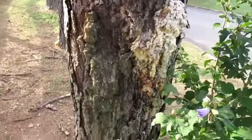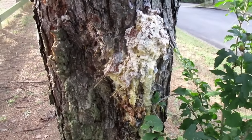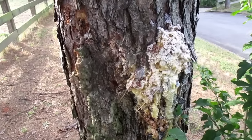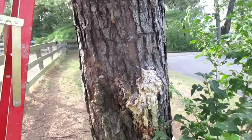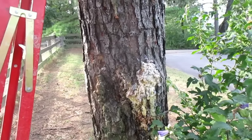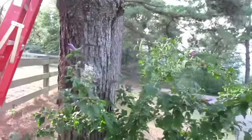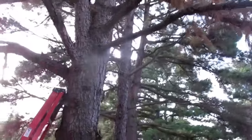Here's the really big spot, like I said, a foot by two. It's kind of on the base of the tree, so before anything would happen, because this is close to our driveway, this tree's plenty tall enough to actually hit our house. So I'm going to go ahead and climb up it and take out the branches, and then I'll start taking it off by logs as I'm coming down.